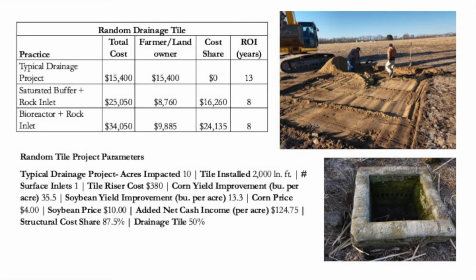So these are the discussions that we're having with landowners saying, you need the drainage. We want the water quality and conservation goals. Let's pair them together. The incentives exist, and it drops down that cost to that farmer or landowner.